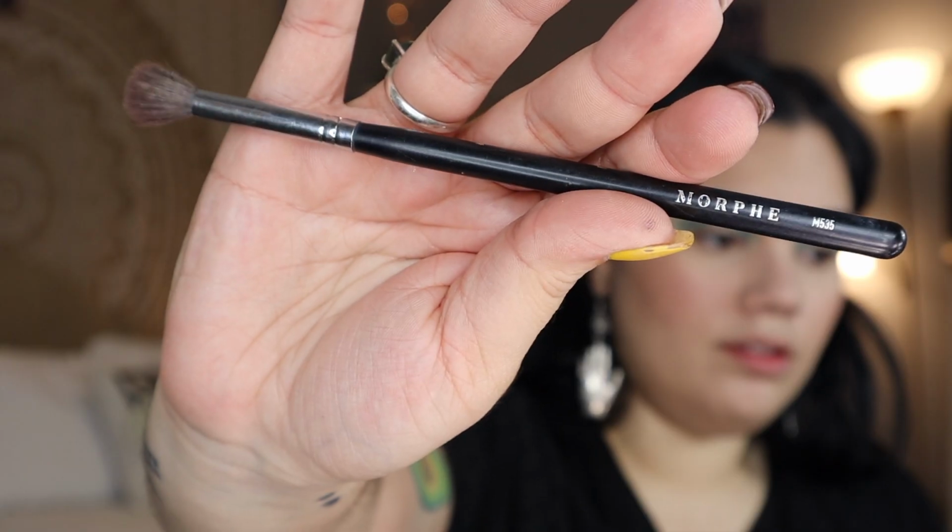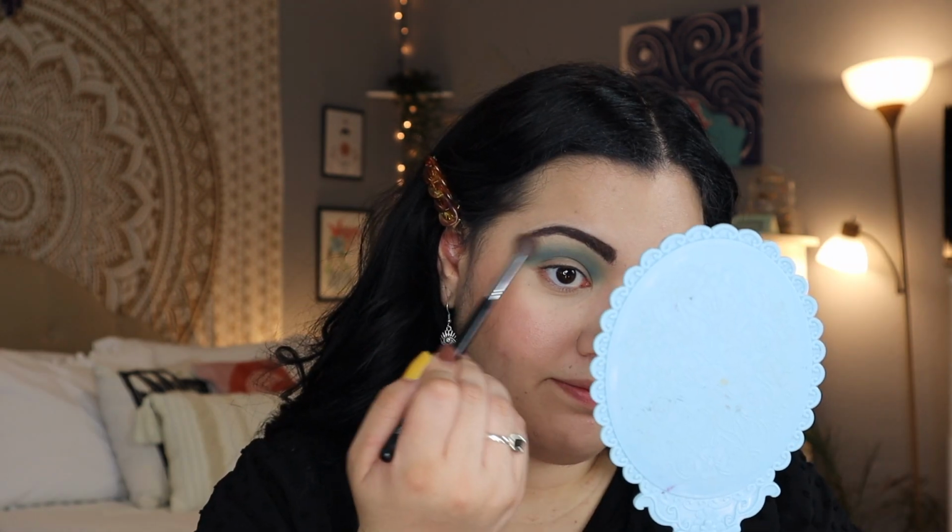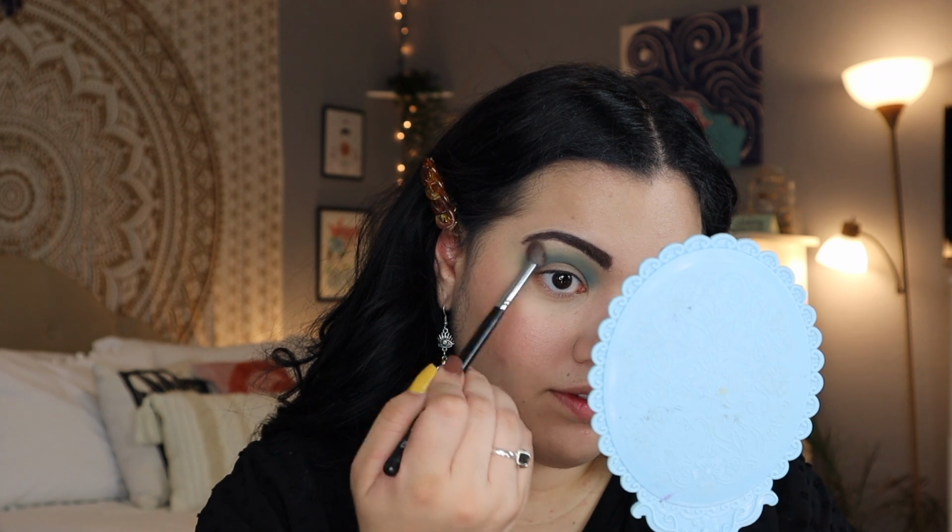Now using my Morphe M535 brush, I'm just gonna blend these colors together, just diffusing them. Going back into my Jaclyn Hill palette, I'll be going into the color 29.